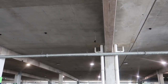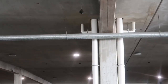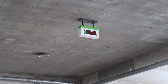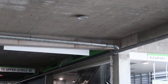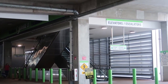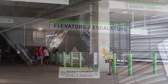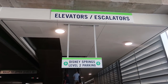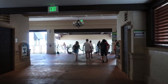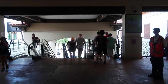So these little indicator things are green when there's nobody parked in the spot, but there is somebody there, so it's not green. And here are those little indicators telling you if there are any spots. This row has zero, and they have them all the way down the aisle there. And then here are the escalators and elevators. You have to go to level 2 to take the bridge over to get to Disney Springs. So this is the walkway over, and then you have to go back down. If you're on level 1, you have to go up and then back down.